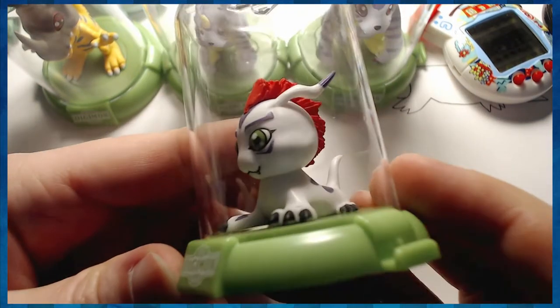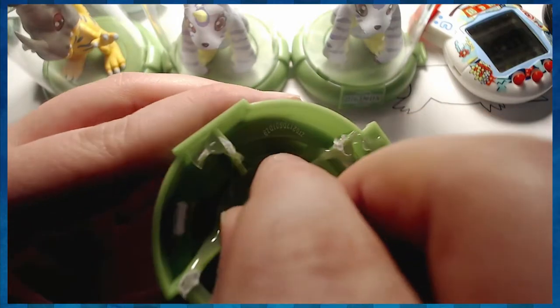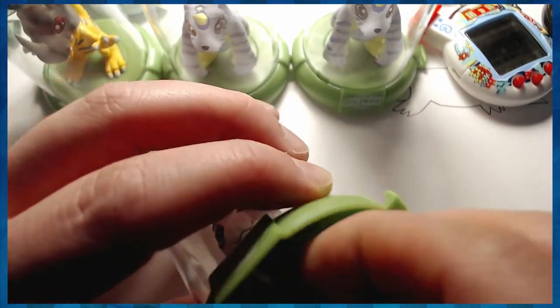You know what? I don't think this counts as opening a bag. I'm just going to take this Gomamon out of the front display part. It's ruining it. Oh, dude, it's like taped. No, it's like glued in there. Oh, no. Okay, so I got this Gomamon out of the front display, but look at the bottom. God, that looks gross.